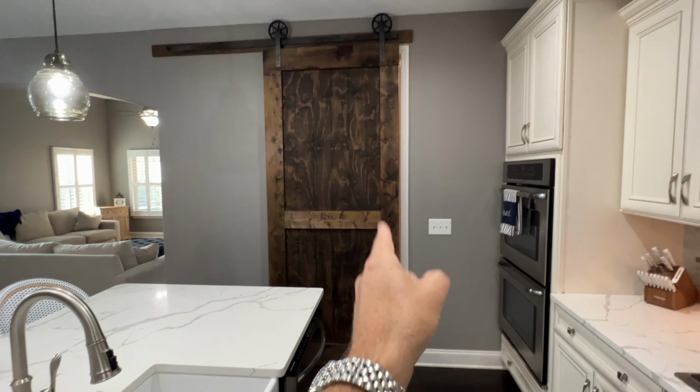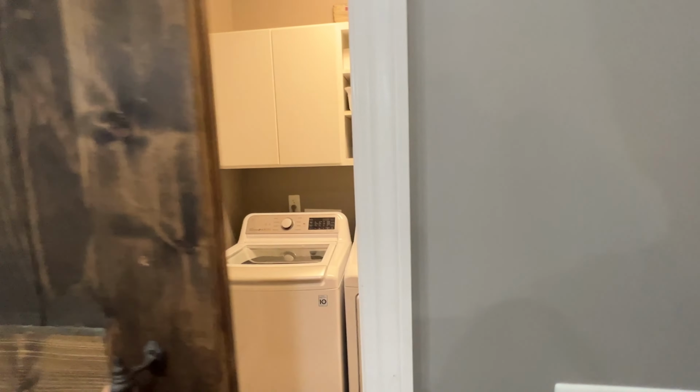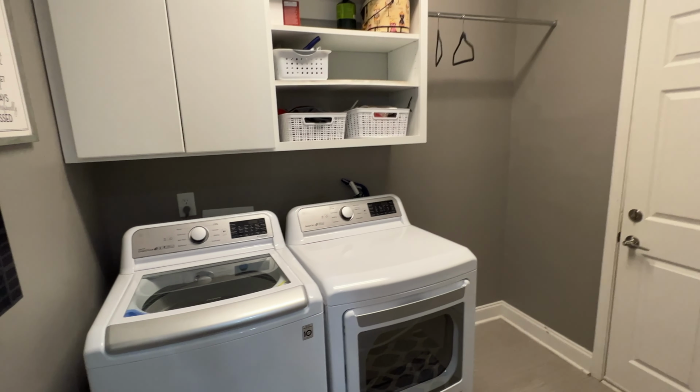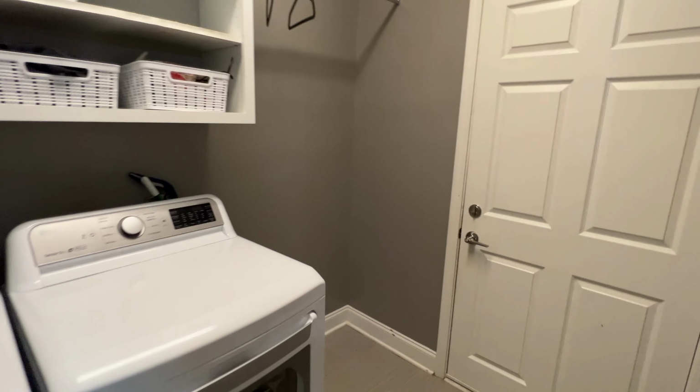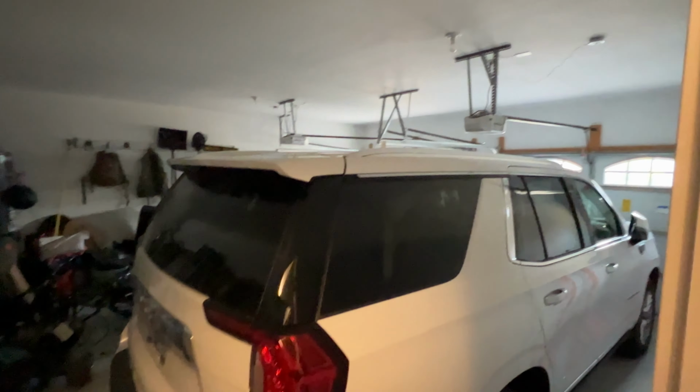That leads out to the laundry room and to the garage. I have not looked in here. Oh, cool. They've got it ready. Yeah, and it's not a huge laundry room, but honestly, do you want to spend a lot of time in the laundry room either? Probably not. And then this leads out to the garage. I don't think they really have it ready, but it's a good sized garage. They've got a giant SUV in there. So there you go.